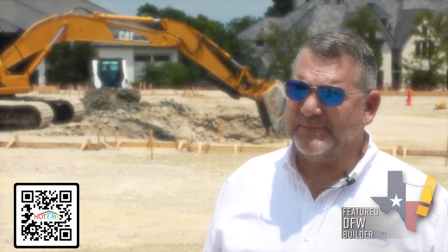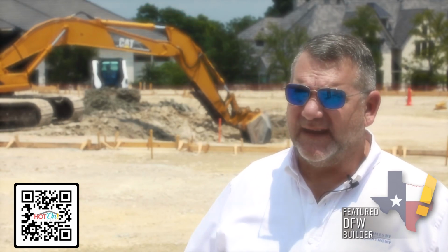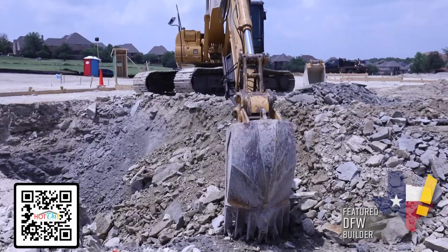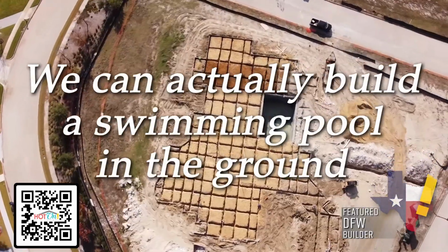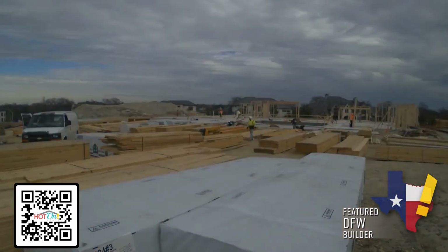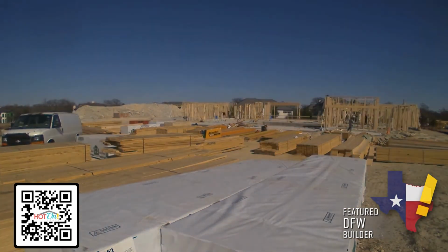Homes in North Texas, building basements is not as easy as people think. That's why most people don't build basements. There's a system in place now where we can actually build a swimming pool in the ground, build a room inside that, and then build a house over the top.